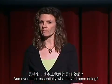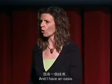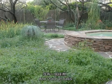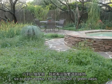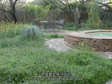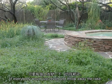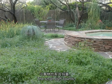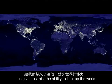And over time, essentially, what have I been doing? I've been building topsoil. And so now all the birds come in, and I have hawks, and I have an oasis. This is what happens every spring for 6 to 8 weeks. I have this flush of green oasis. This is actually a riparian area. And all of Tucson could be like this if everybody would just revolt and throw away the rake. The small stuff counts.